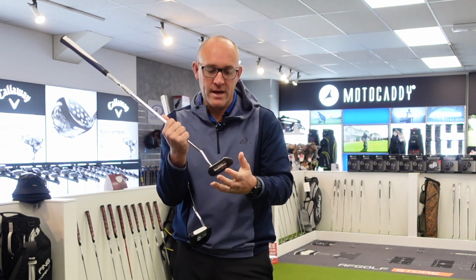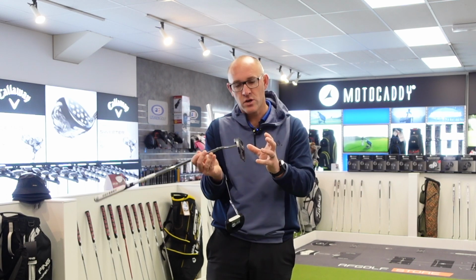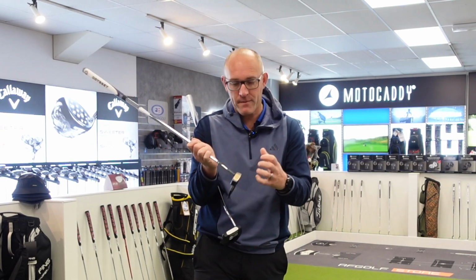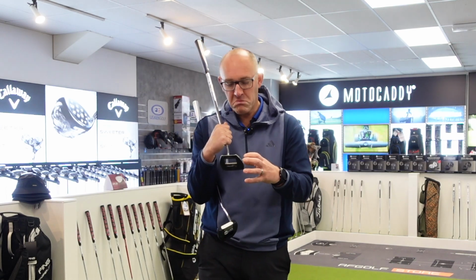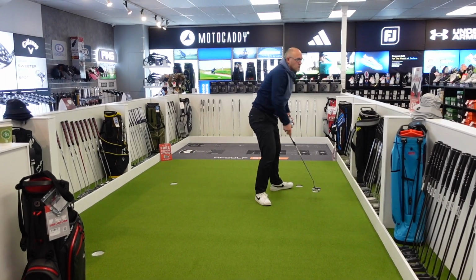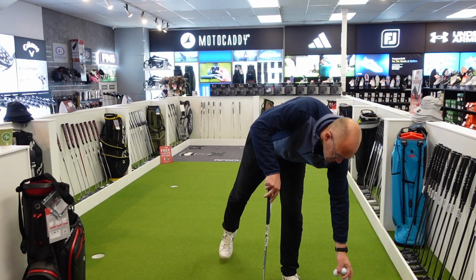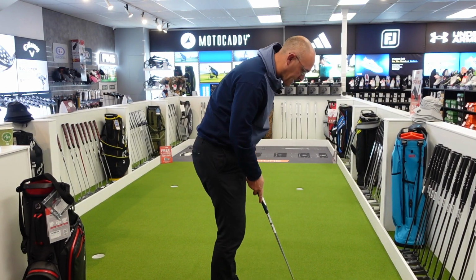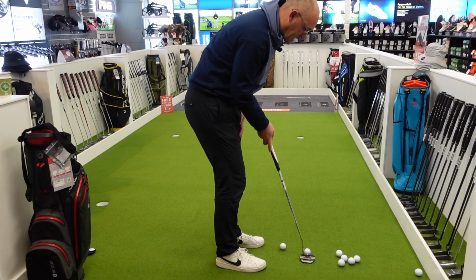But look, let me get it behind the ball and let's see what I think. I mean, it does look neater. It does look more compact from my perspective. It does look more compact than the standard Jailbird. Yeah, let's just see how it goes. So we'll start with Jailbird Mini in the milled, and I think if we get that directly behind the golf ball, you can see how compact it is.